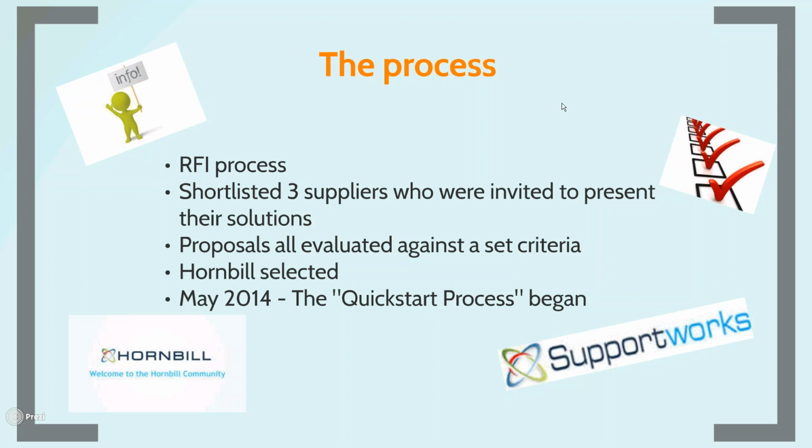They were our preferred supplier because they offered us the flexibility, the configurability, and much more ownership of the ITSM tool than we had ever had before. And so in May 2014, we started the quick start process, which is the implementation plan of the Supportworks solution.